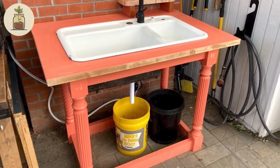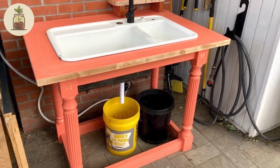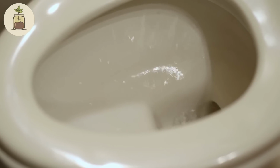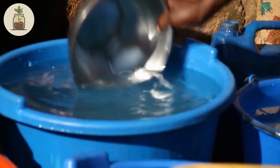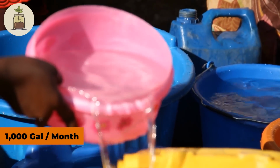Their bucket system is so effective that some Amish families often say that they haven't actually used new water to flush since the 1900s. Well, that's just a joke to portray how the Amish have used every drop of the water efficiently from the ages. By implementing this straightforward collection method, Amish households typically save up to 1,000 gallons monthly.